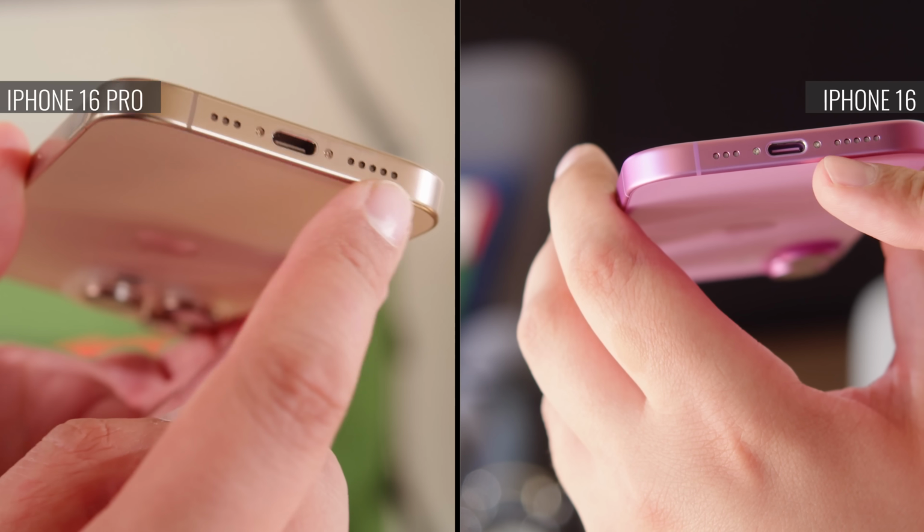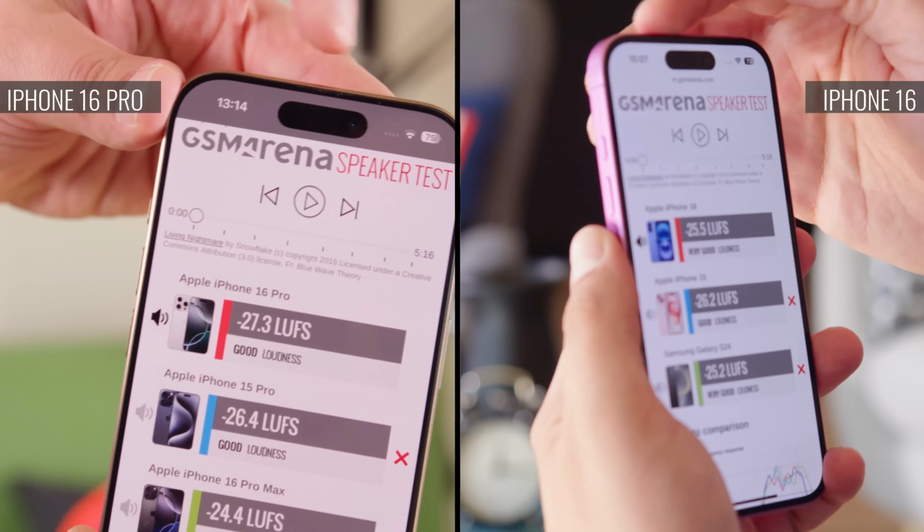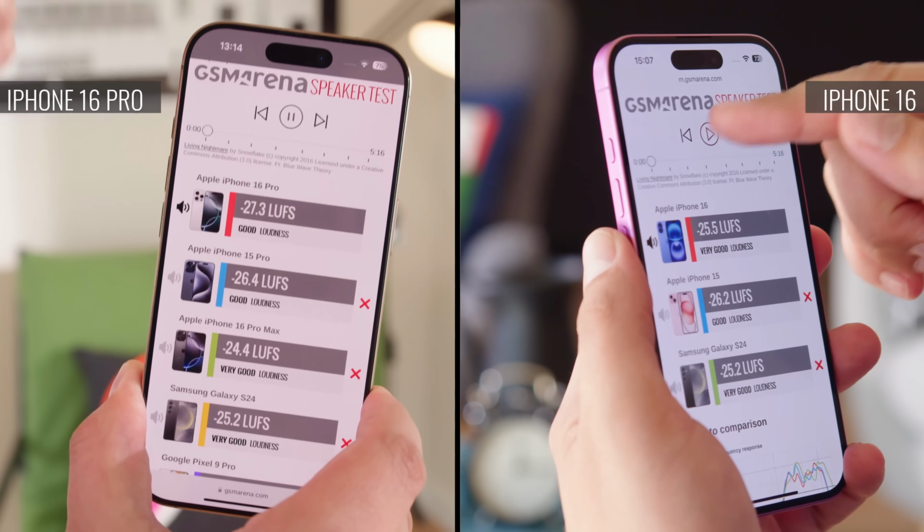When it comes to audio, the iPhone 16's stereo speaker setup is actually louder than the Pro's, but both phones have excellent sound quality. The onboard storage options are the same for either phone, except that the Pro model has the option to come with a whole terabyte on board.